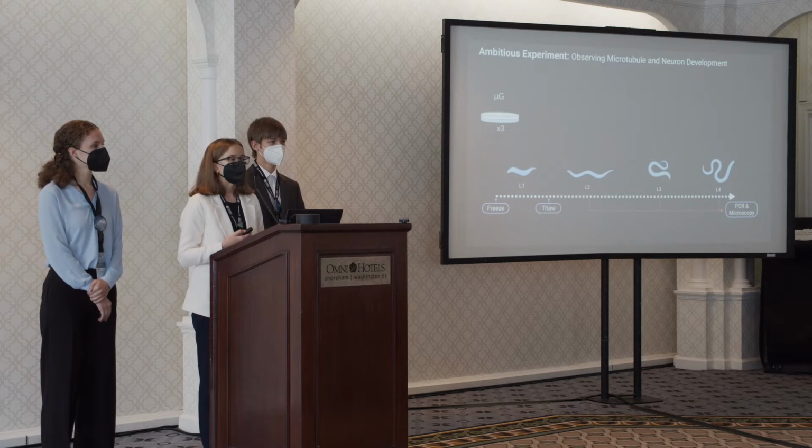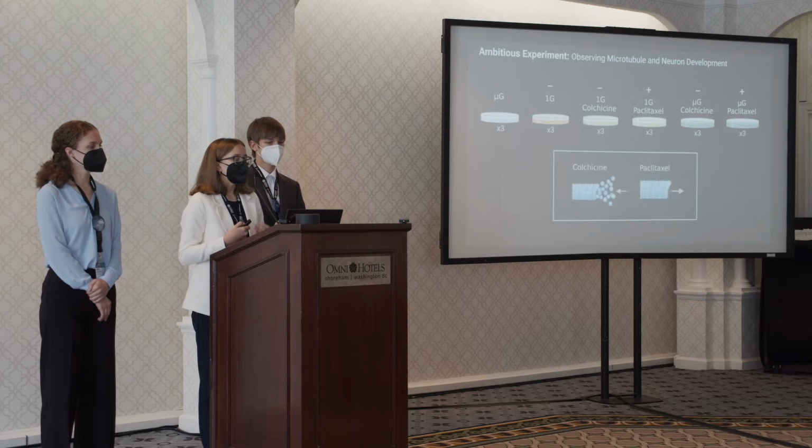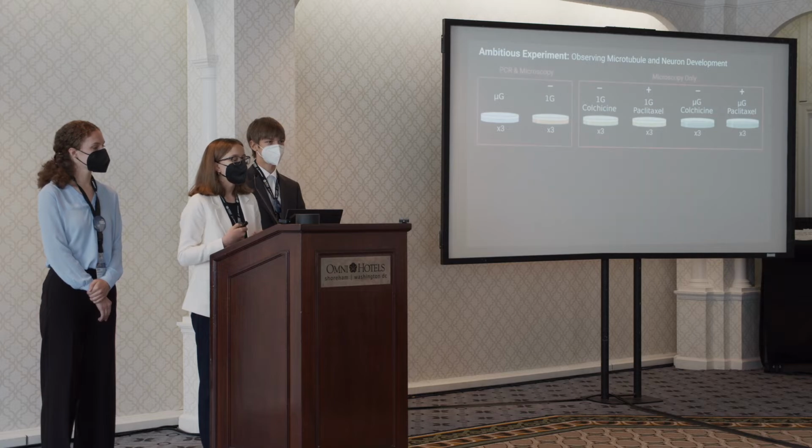In addition to our microgravity group being sent to the ISS, we'll also have a 1G, or Earth gravity group, as a negative control. And we'll also be treating our C. elegans with the drugs colchicine and paclitaxel in 1G and in microgravity. The drug treatments serve as additional controls, with colchicine, a negative control, used as a tool to cause microtubule shrinkage, and paclitaxel, a positive control, used to cause microtubule growth. We'll do PCR and microscopy on the microgravity and 1G groups, but microscopy only on the drug treatments.